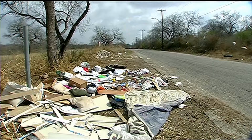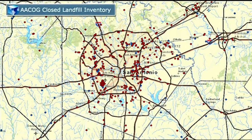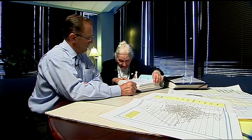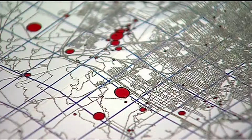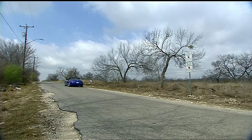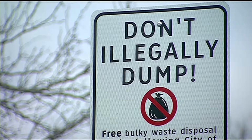Dr. Georgia Zanaris is one of the few people in San Antonio who know exactly where the more than 400 closed landfills are. They dot this map like a case of measles. End of Laban Street, south of Culebra. The Alamo Area Council of Governments maintains the map, but it's not very precise. The only way you would know if it's exactly at that spot and what might be in them is to do borings. And Zanaris hates the words closed landfills. She prefers to call them illegal dump sites.